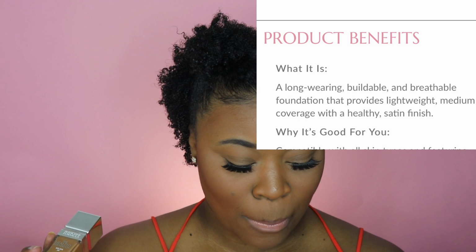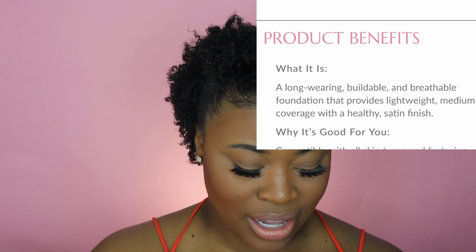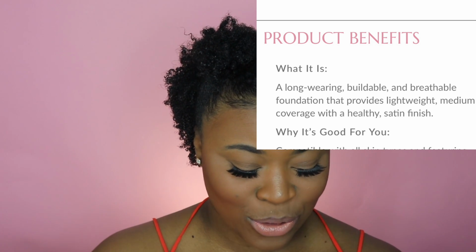So this foundation claims to be long wearing, buildable and breathable foundation that is lightweight and medium coverage with a healthy satin finish. Definitely buildable. It is definitely breathable. It is definitely lightweight. Like, I don't feel it at all on my skin. It is completely medium coverage. Each time I used it, I noticed that it only goes to medium. It's just straight medium coverage, and it is a satin finish.